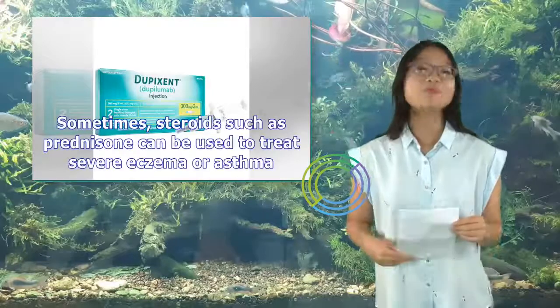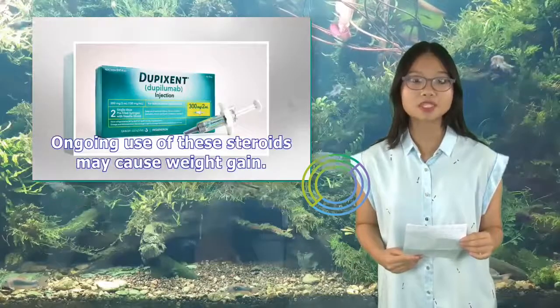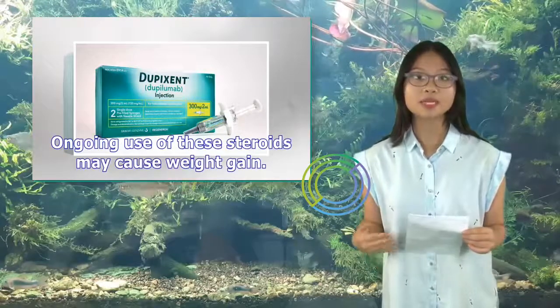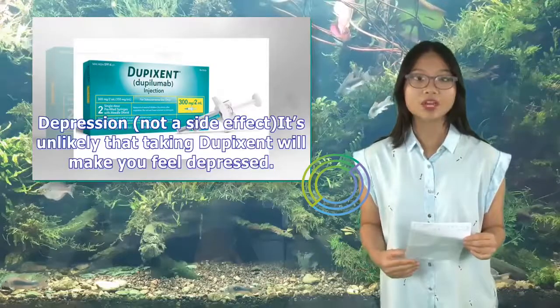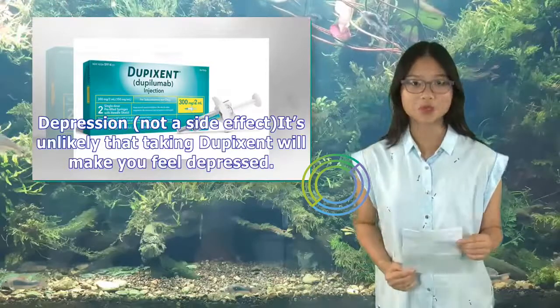Sometimes, steroids such as prednisone can be used to treat severe eczema or asthma. Ongoing use of these steroids may cause weight gain. Talk to your doctor if you're concerned about gaining weight from your eczema or asthma treatments. Depression, not a side effect. It's unlikely that taking Dupixent will make you feel depressed.